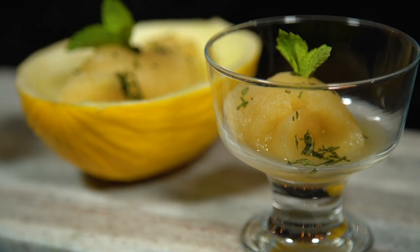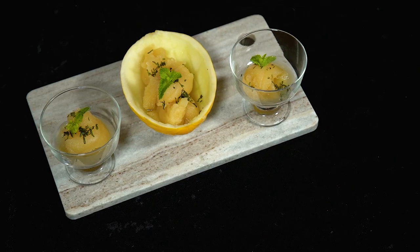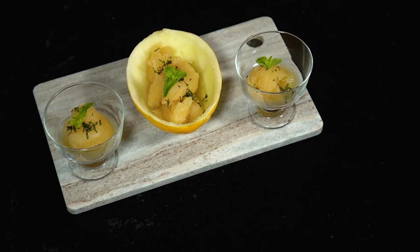So there you have it, that's our magical melt in the mouth melon and mint sorbet complete. It's such an easy sorbet recipe, but it tastes incredible.